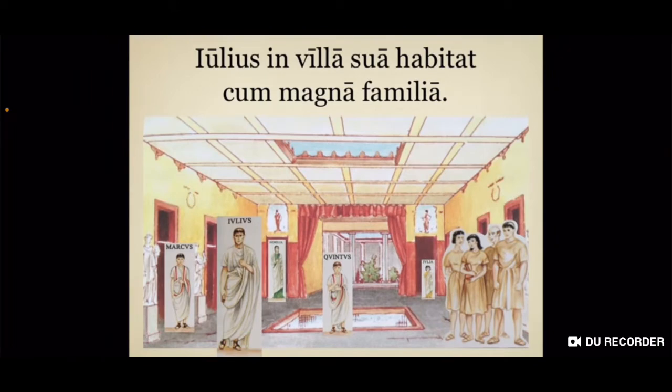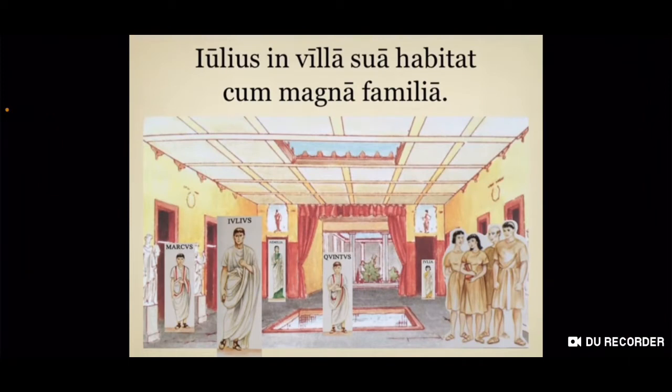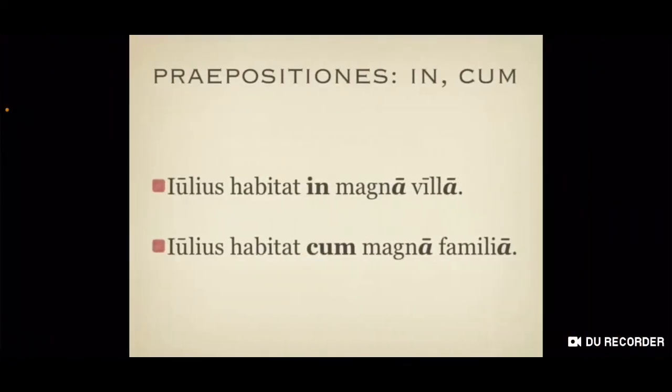Julius in villa sua habitat cum magna familia. Julius lived in his villa with a big family. Cum, a new word, with. Always going to be cum. Prepositions in and cum. Prepositions in and with. Just like in English, the same rules.